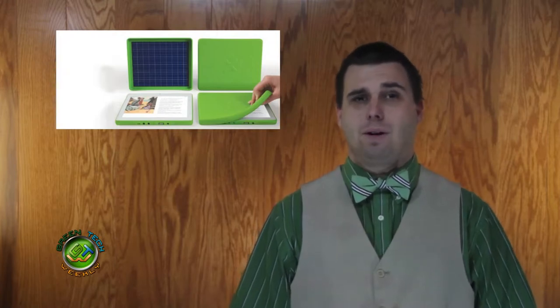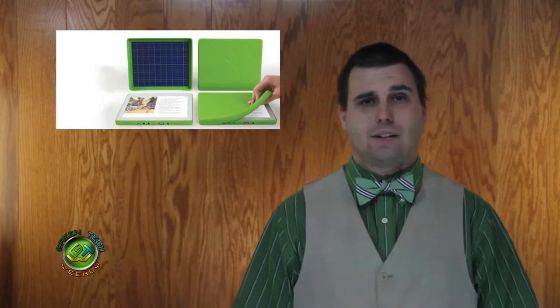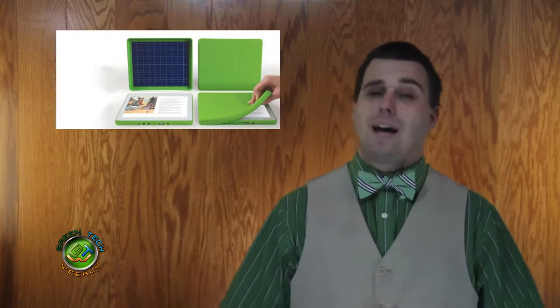These are meant for learning tools for needy kids around the world, but the specs are good enough to run a netbook: a 1 GHz processor, 512 megs of RAM, and a 4 gig NAND hard drive. The specs won't be set in stone until the orders start leaving the factory, so everything's still up in the air. But hey, it's solar powered and it's for kids, so I'm all for it.